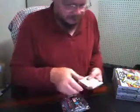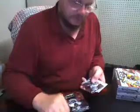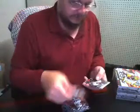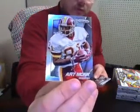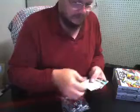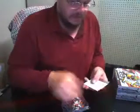Okay, let's kick this out. Okay, Tyler Gaffney, Carolina Panthers. Okay, another Air Marshal. This time it's Tony Romo. Art Monk. That's some old school right there. Washington Redskins. Scott Tolzien, base Prizm for the Green Bay Packers. And then finally, we end the pack on a Believe the Hype, Jordan Matthews for the Philadelphia Eagles.